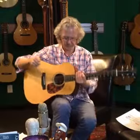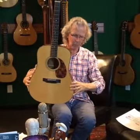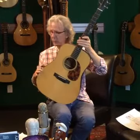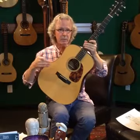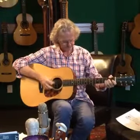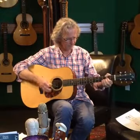Guess that I'm playing a Breedlove here. First of all, they typically don't do a traditional dreadnought style body, which is this very square-shouldered, wide-waisted, wide lower bout style guitar. They're much more frequently known for the other style of guitar that I showed you. Much smaller body, round ear, thinner. But my goodness, this sounds like an old Martin. And like I say, only one of two ever made.